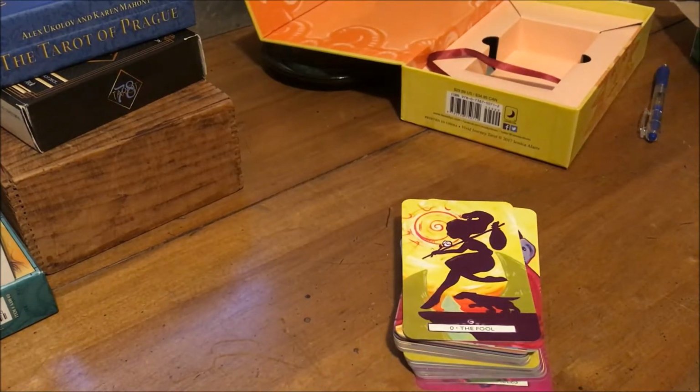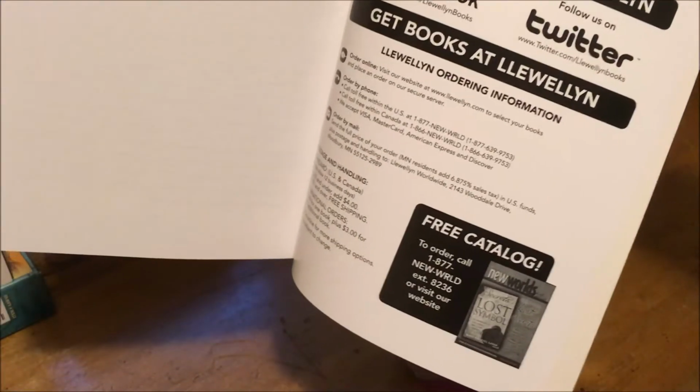Yep. Oh, holy moly. Look at this in the back. I don't know if you can see that, but it reminds me of the backs of books 30 years ago. Look, you can get a free catalog.